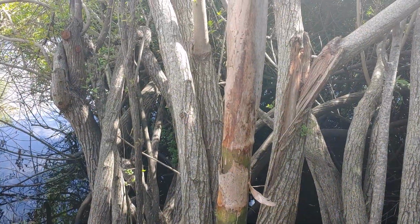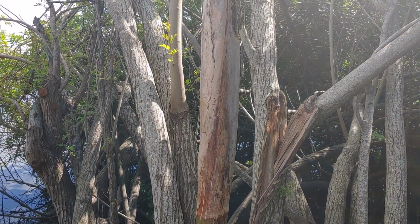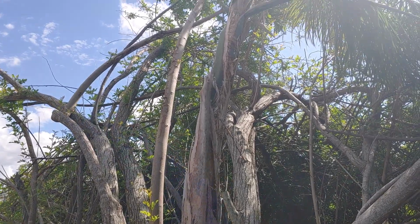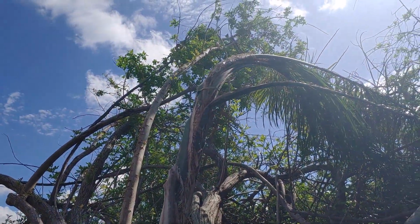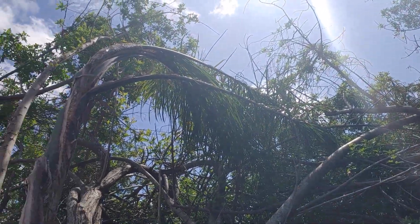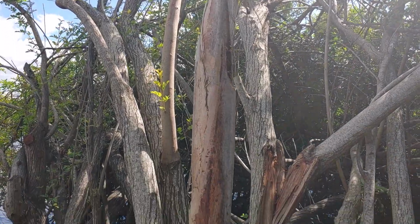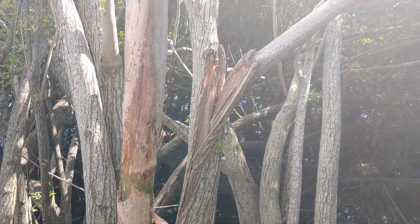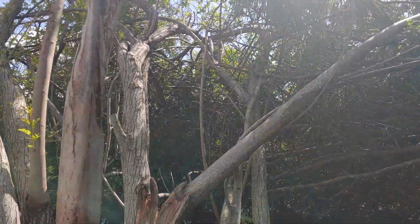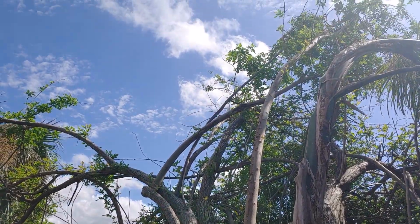All right, so in case you guys were wondering about the strength of the wind, here's a palm tree. And you can see the palm fronds there. So yeah, there's some of that got bent back, but yeah, all this got pushed back that way by the wind.